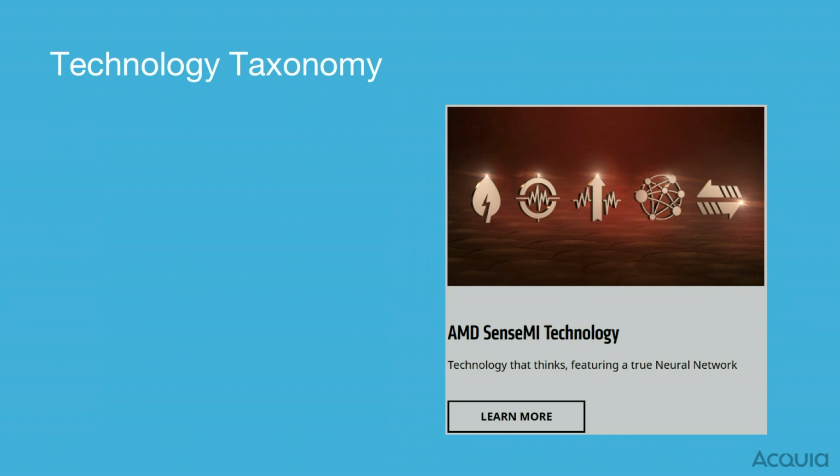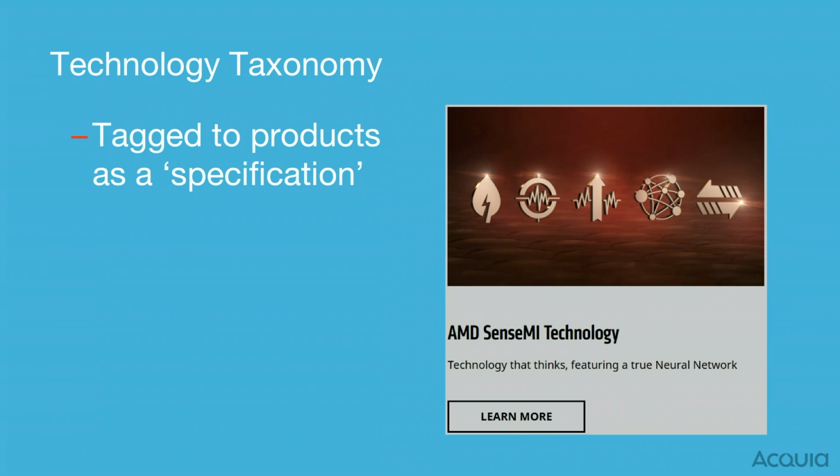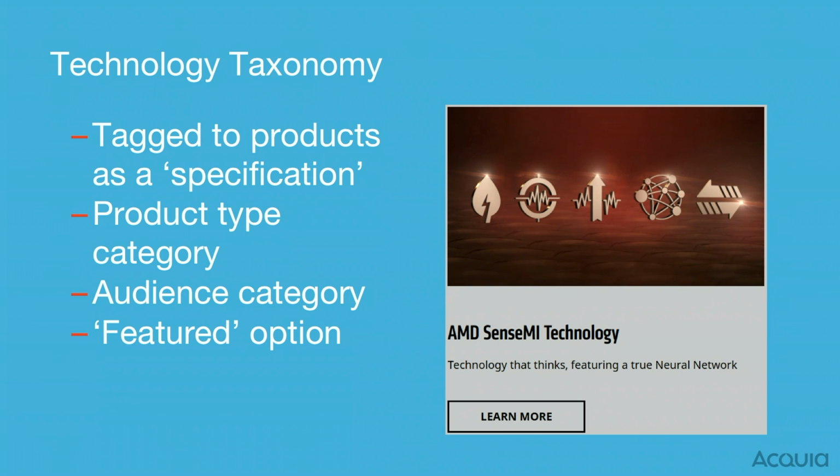So ultimately what we're trying to get to is something like what you see here, where we've just got a teaser that we can show on one of these product pages. It's got an image and a title and a little description, and then a link to a landing page that talks more in detail about it. But then they also have a few different categorization fields that we can use to target them in different ways. So they're tagged, again, to a model.